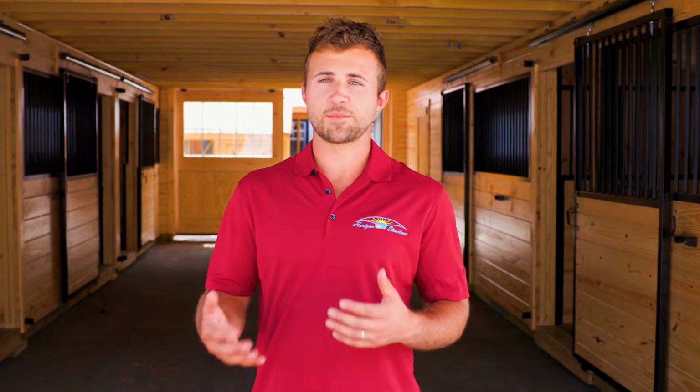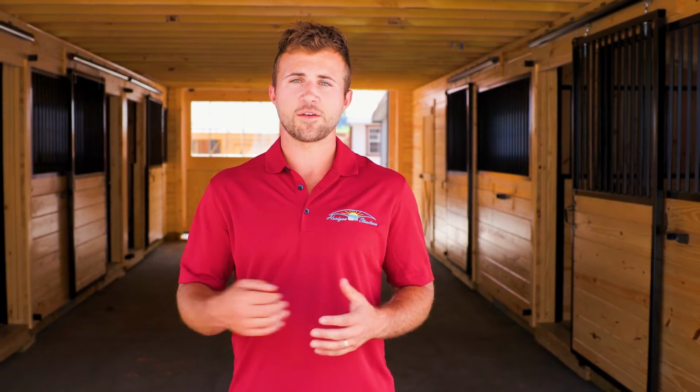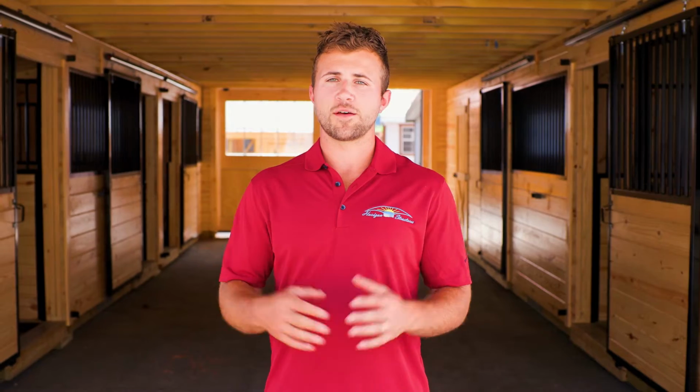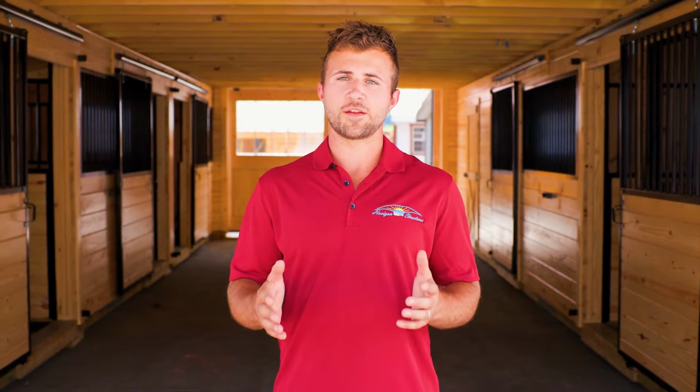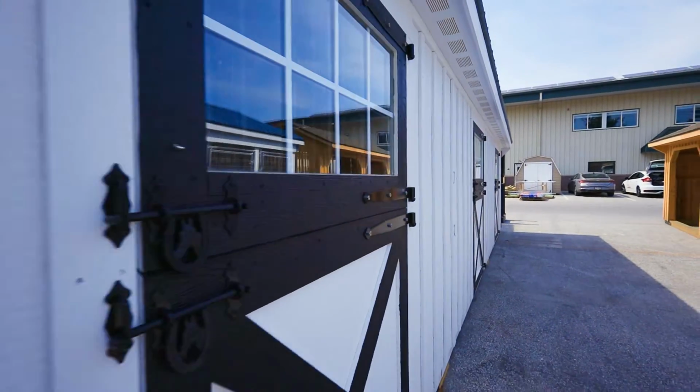So as we take a look at this barn, you'll notice that the first floor is very similar to a lot of our standard barns. So this is a center aisle barn, very similar to our monitor style. So you'll have stalls on either side with a 14-foot aisleway, sliding doors on both ends, and a lot of unique features added in.